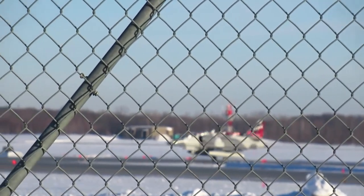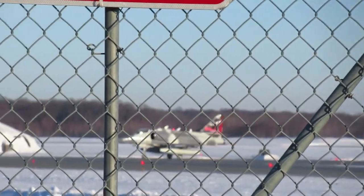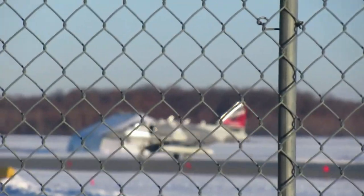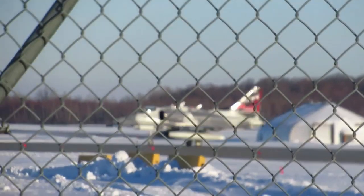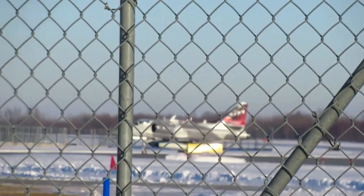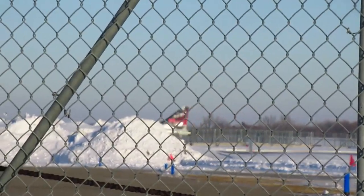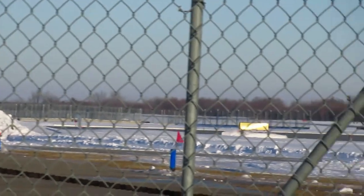Wow. Well, that is interesting. And that thing is old. Listen to those engines, man. That's loud. I wouldn't see why not, eh? Wow. What does it say on the tail? Can you tell? I don't know.